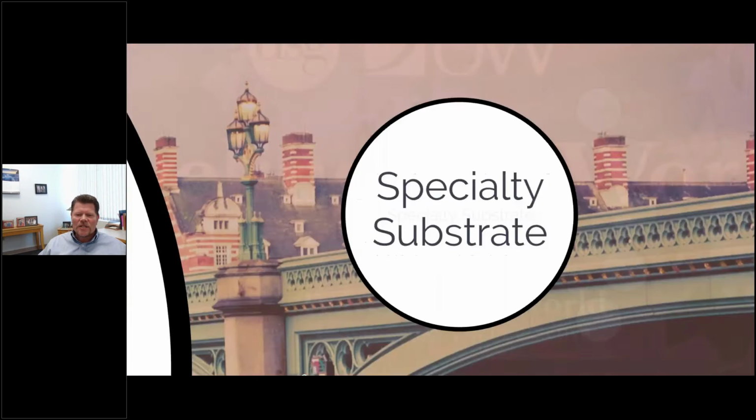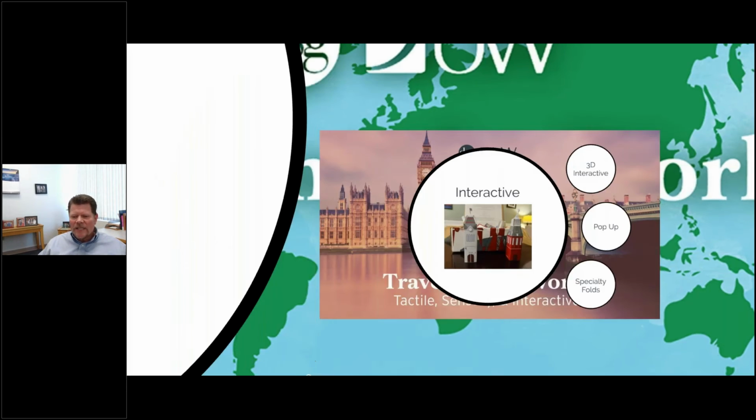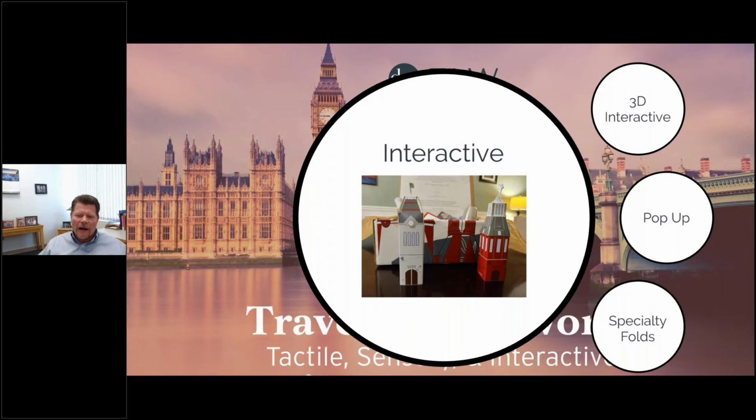All right, so there's the specialty substrates. The next one is interactive. Interactive has also become very popular. Part of it, I think, is that a lot of clients are doing these three-dimensional care packages, and that's where interactive print can really make a difference in terms of the impact you can have with the clients.